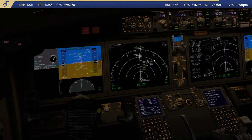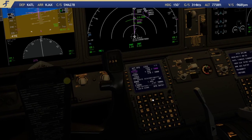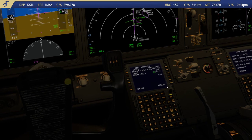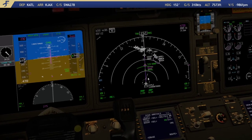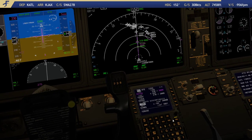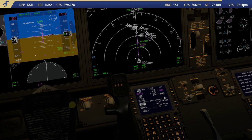Approach, 5 Juliet Kilo, I'm now overhead the field at 4,000. I never got a descent or cleared the approach, need a vector back. I thought you were on that approach. Okay, got hit right by winds here. Okay, sir, I can't go direct Waydoor, I need less than a 90 degree turn to be legal. I can go back out to Craig again if you like. Alright, turn right, direct Craig. Direct Craig, 5 Juliet Kilo.